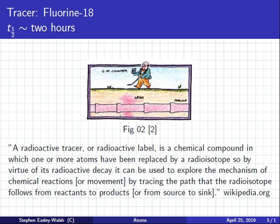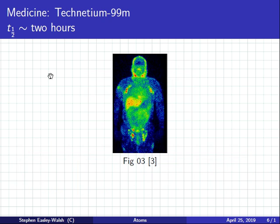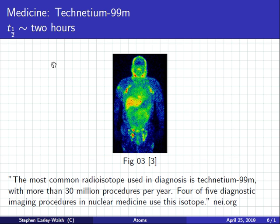Okay. Next application is medicine. Technetium-99m, half-life 2 hours. This one here is used to get a picture of the inside of people. It's like the MRI.